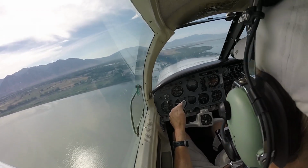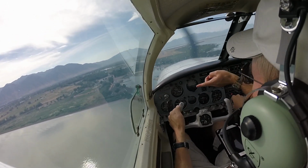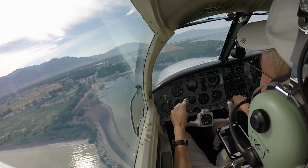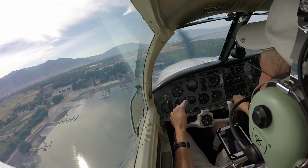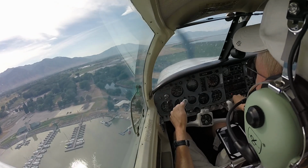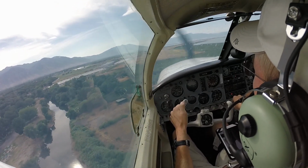Mixture is set. Prop is set full forward. Airspeed is proper. Gear is down and locked. And flaps are set. Cleared touch and go, runway 13. Cessna Juliet Delta, turn base. Turning base, 73 Juliet Delta. Wolf 32, Cessna, your following's 1 o'clock, 2 miles ahead, turning right base. Looking for base, looking for traffic, Wolf 32.